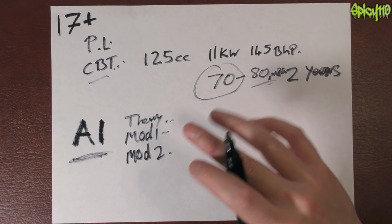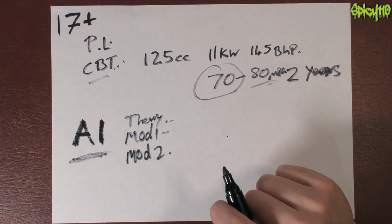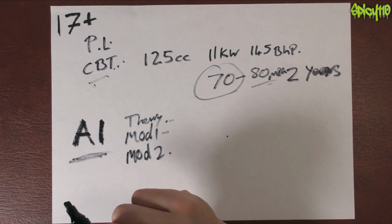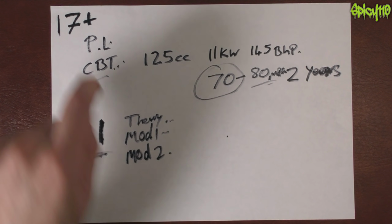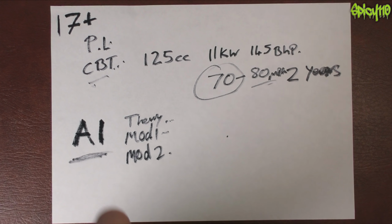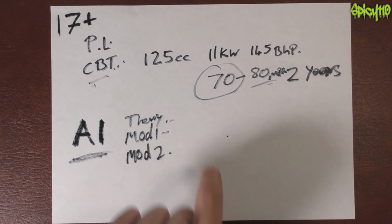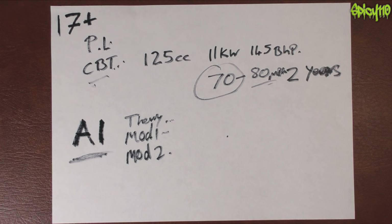It allows you to have a bike that accelerates as fast as an A2 bike on a CBT. Keep in mind, this bike is £10,000. But I should mention there that performance, the most performance you can get out of a CBT right now, in my opinion, is an electric 125 11 kilowatt.